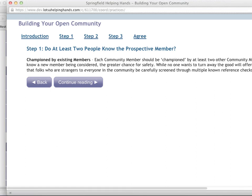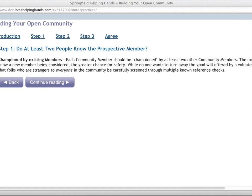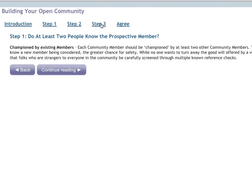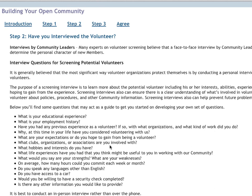We suggest in our best practices, which have been established with support from many different leading organizations, that you have at least 2 people who know the prospective member who is signing in to help, as well as making sure that somebody is championing that member. Chances are that will be the case if you are in a local town or neighborhood where people know each other. They may not all know the people being helped, but they might be aware of the volunteer who's interested. There's also a very detailed screening process that we recommend, and there are questions you can review here to identify the types of things you may want to ask a volunteer if nobody is aware of them, or even if you are championing the volunteer but want to ask them some more detailed questions.